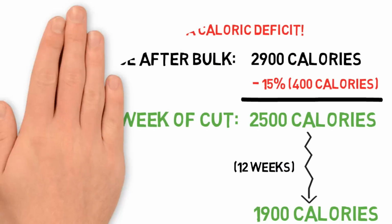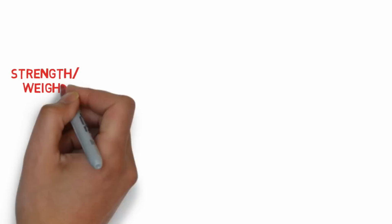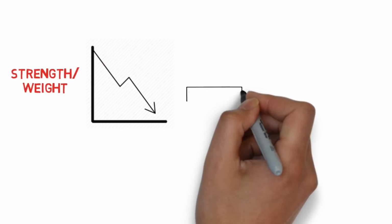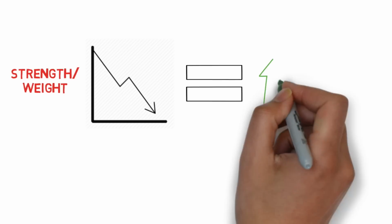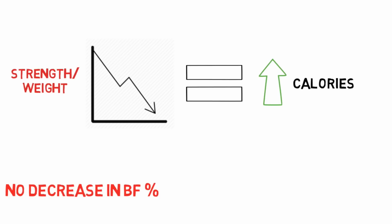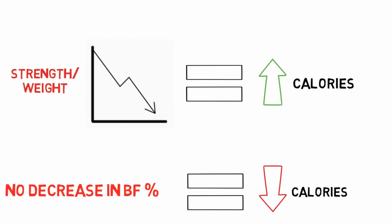But I adjusted this based on how fast my weight was dropping, my energy levels, and my strength in the gym. If I was losing weight too quickly, for example over 2 pounds per week, or my strength was dropping too quickly in the gym, then I would adjust by slightly increasing my calories. On the other hand, if my weight stalled and I didn't look any more defined in the mirror from the previous week, I would slightly lower my calories.